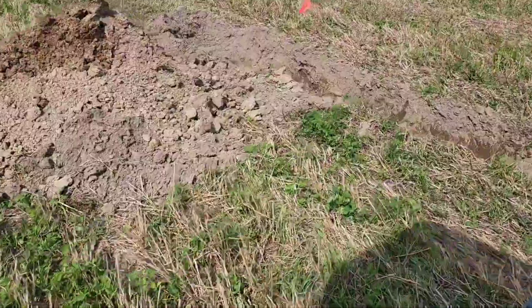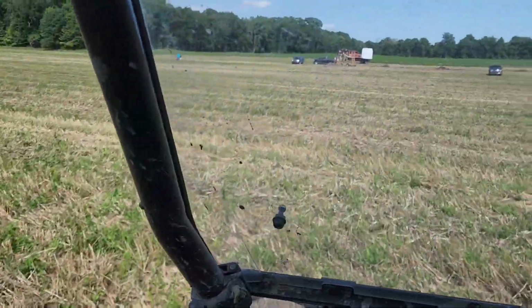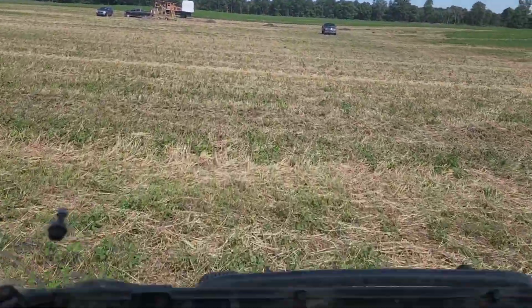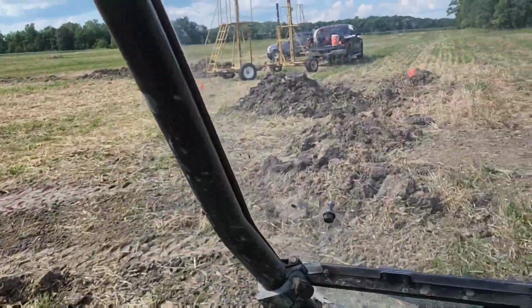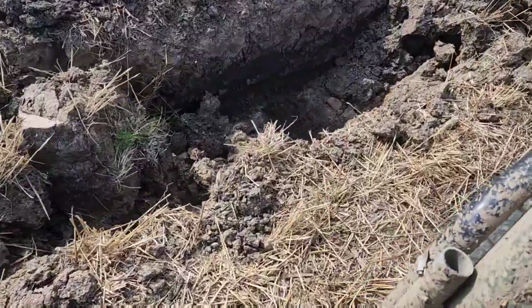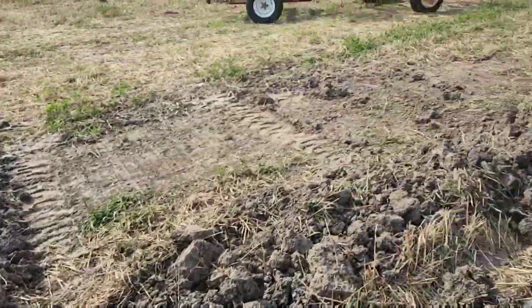So got a flag here. I assume they found something. They don't always dig them all the way up. They kind of dig down to them and then use a tile probe to find them and see what we've got. White plastic down there. It's a 4. There's a couple of mains in here. He's got the map. There's a clay, 6 or an 8 clay.